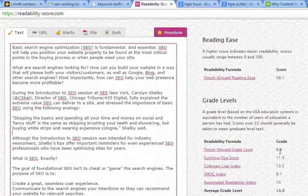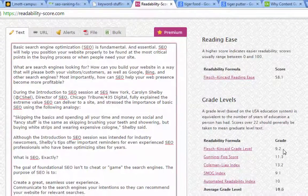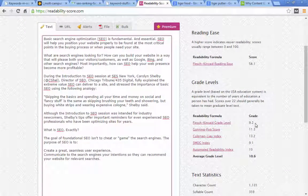your post at this site, readability-score.com. And you can see here over on the right, this block of text has a 9th grade reading level, which is not bad. You really want 7th or 8th grade, but it's pretty close to what you want.